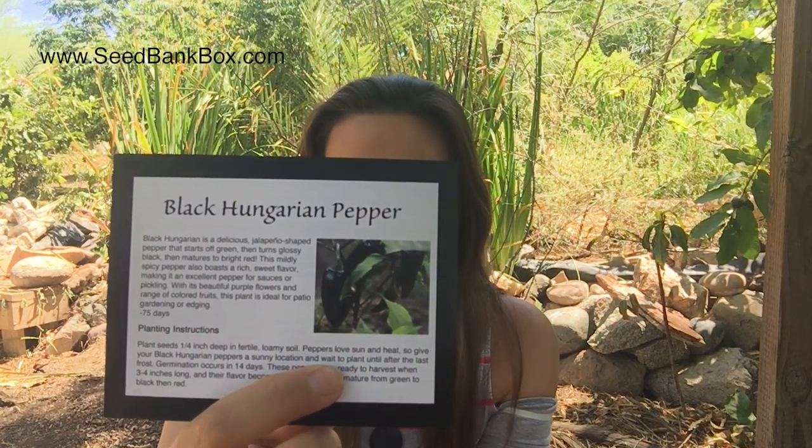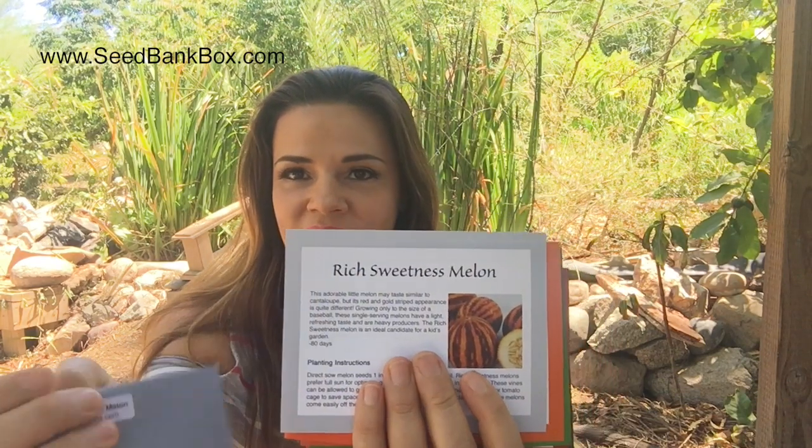But if you really let it mature on the vine for a long time, it'll turn red. Really almost like a dark purpley red. So not a lot of vegetables will go through that symphony of tastes and colors for you, and it makes it a lot of fun to grow in your garden. So it's that one. And the next one, look at that.